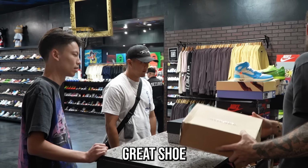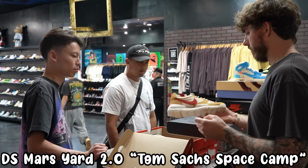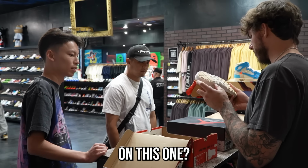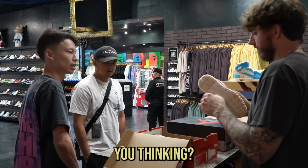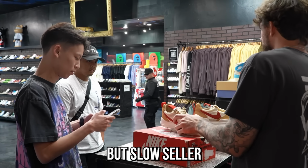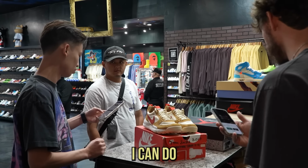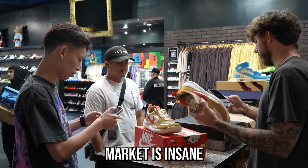Great shoe. Last but not least, the Mars Yard. Wow. This is brand new. Brand new, for sure. How much you want on this one? How much you thinking? It's another great shoe, but a slow seller, as you know. Yeah, I know. Let's see. I can do... Ooh, market's insane on this.